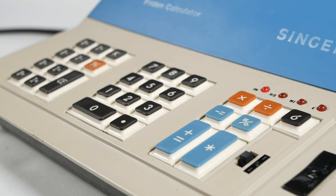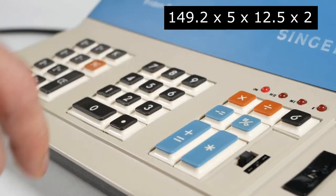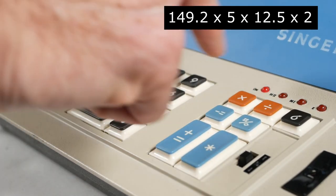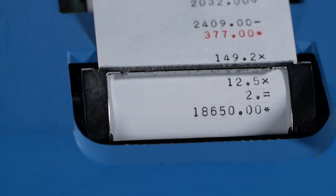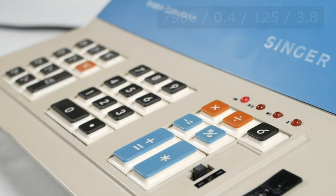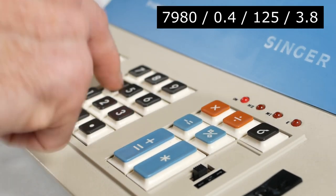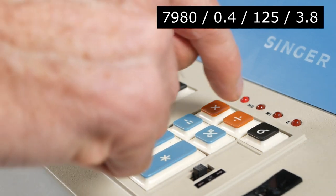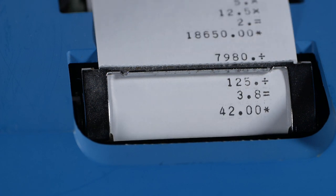Multiplication is pretty straightforward, and I can enter a string of numbers like 149.2 times 5 times 12.5 times 2. And finish off pressing the equals key, which is shared with the plus key, to give a total of 18,650. Division is much the same, so if I enter 7980 divided by 0.4 divided by 125 divided by 3.8, and then press the equals key, we get the answer of 42, of course.